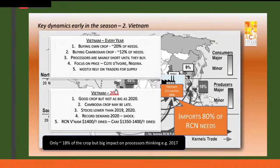And the key factor at this time of year from the Vietnamese perspective is that although only about 18% of the world crop is harvested in Southeast Asia, the impact of any disruption to that on the overall psychology and sentiment in the market is huge. And you've only got to think back to 2017 to see the impact that a short crop or a late crop, or even the thought that there might be one, as was the case in 2017, can have on the market.